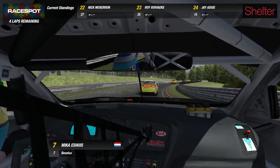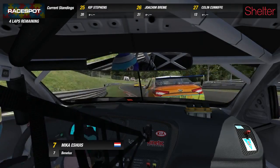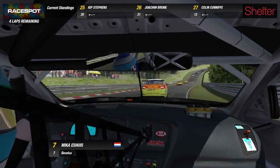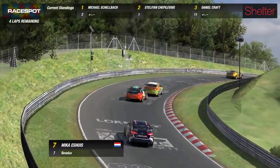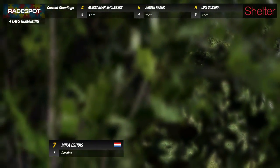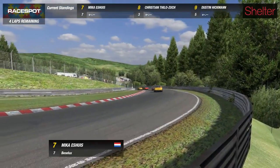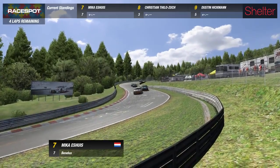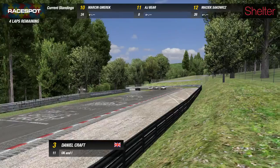We saw Mika Isius there trying to find a way past in the number 7 Club Benelux car. Going to get a very good run actually over the Audi car there of Luis Silveira, but not able to do so. They now work themselves down towards the end of the lap. This is down just behind the trees as we turn our camera angle to something that you can see. There we are, Mika Isius there in the number 7 machine, running in P7. And Daniel Kraft is still right there at the front of this field.